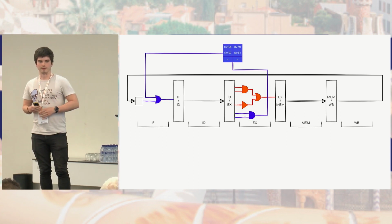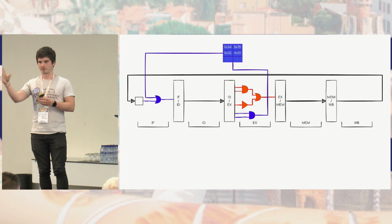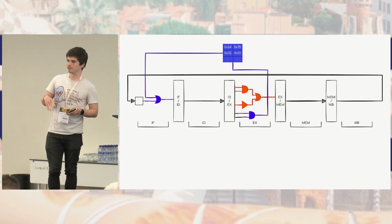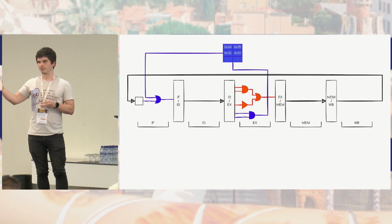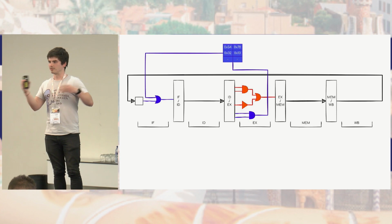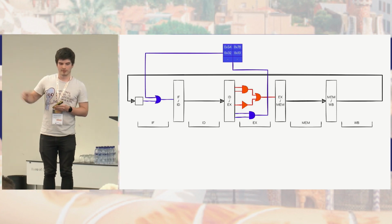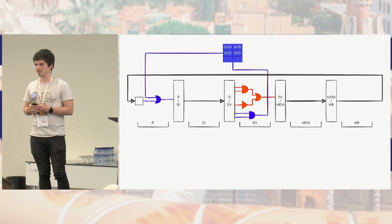For example, this blue one represents a branch predictor, where in the execute stage, we look at the instruction that's currently executing. We check, is this a branch? What was the branch target? Was the branch condition met or not? And based on that, we can update a table, which is then consulted from the fetch stage, where the instruction fetcher decides, based on this branch history table, which next instruction it should fetch.